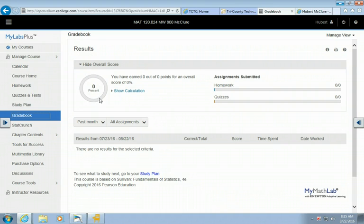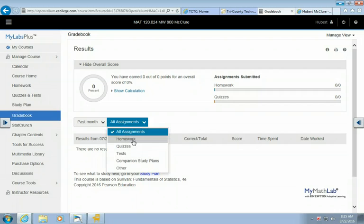Now it's got your overall score. It should have homework. You pull up your homework grade and you see 5 zeros. Well, that's because you didn't what? You didn't do the homework. You decided to skip that homework. When you skip something in a class, what happens? It turns into a 0.